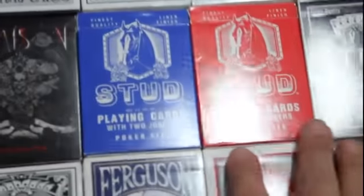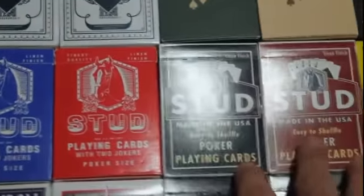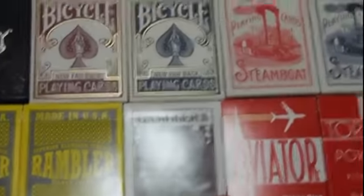I apologize about the light. There we go. Studs, red and blue, first edition I guess. And the newer edition, red and blue. I got two more of each coming. Ramblers, red and blue. These ones have gilded edges. Gamblers.